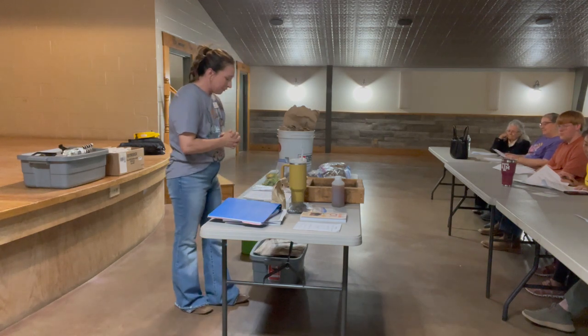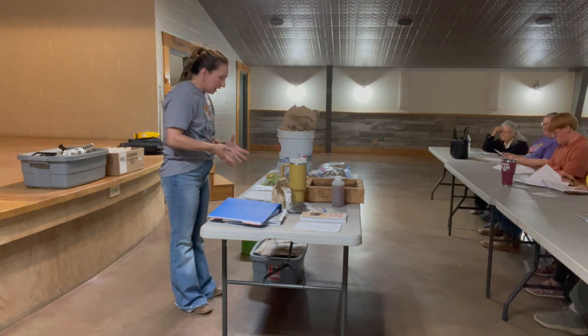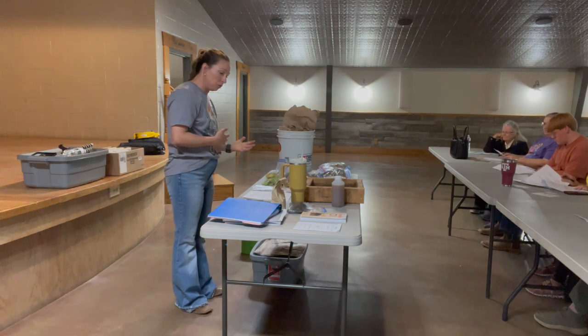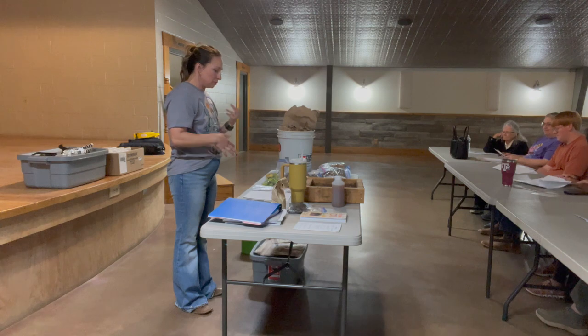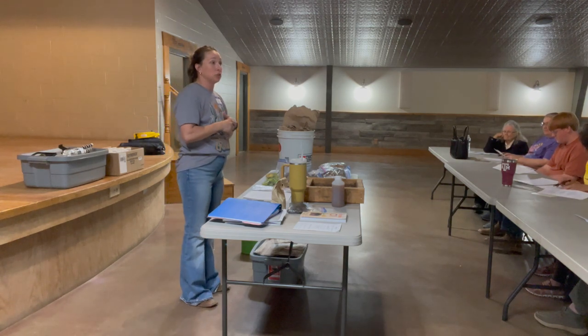Okay, so part five, things to think about when you're setting up your worm farm. Where are you going to keep your worm farm? You want to keep it out of direct sunlight. The goal is to keep your worms above 40 degrees, someplace cool, ideally between 60 and 80 degrees. Someplace with good airflow. Like I said before, I keep mine in the garage.